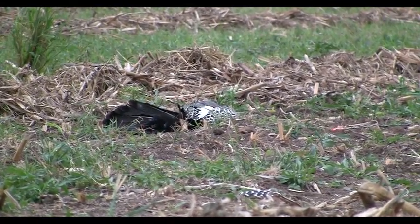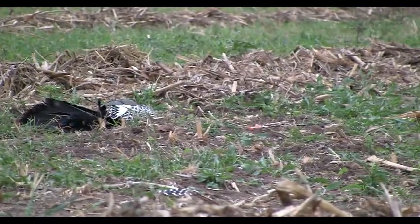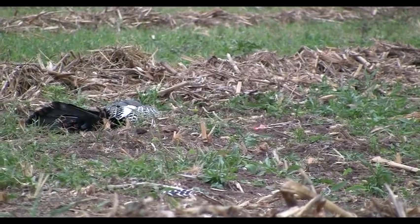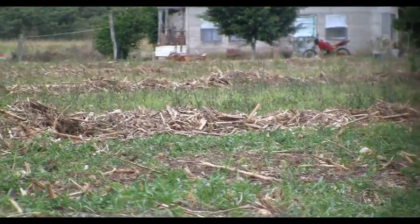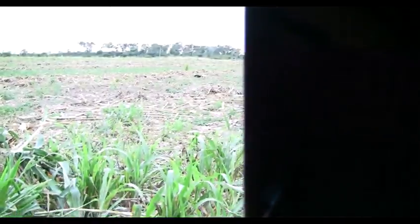Ocellated turkey with a bow. To the right of it, you can see my fire knock. What an awesome feeling. Everybody, we'll swing around here. This is my guide, Mito. Let me zoom out here. There's Mito. That's my guide. Mito can whistle these birds in. Unbelievable. It's quite a hunt. This is just the first afternoon.